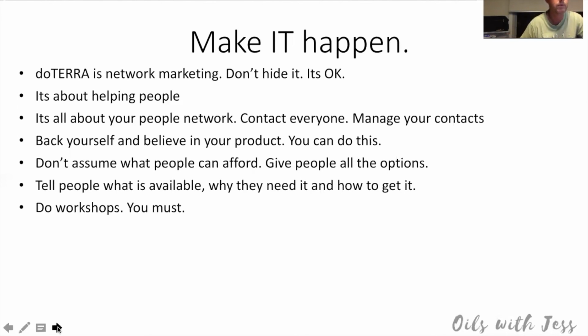But I guess the main way to get the product out there is to do workshops. You reach out to large numbers of people. As you do workshops and you get more and more proficient at them, you'll learn to book workshops from workshops. So, you know, you talk to people.